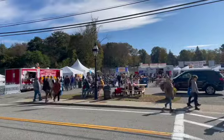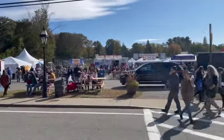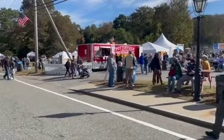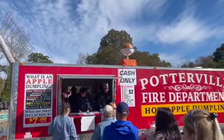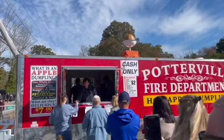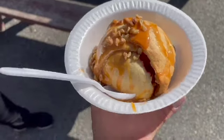Now that I've looked at some of the handmade crafts, my next favorite stop is always to get myself a little special treat. Pottersville Fire Department makes these apple dumplings, and I have to get one every year. Look how good this looks.